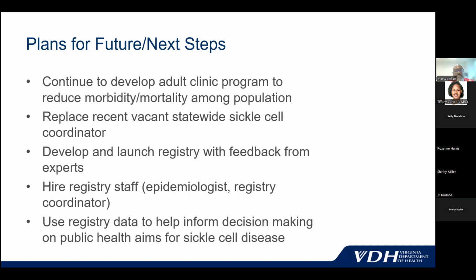And once we hire that person, they will begin immediately to create the registry. They will do this in partnership with our division for population health data and in partnership with our sickle cell coordinator. And then when we get close to getting the database up and running, we do plan to hire a person who will be the registry coordinator, who will work with the epidemiologist on the day-to-day work that's involved in the registry.